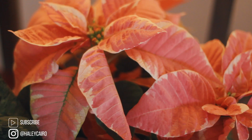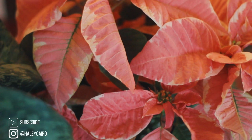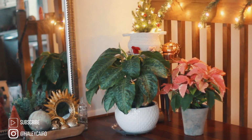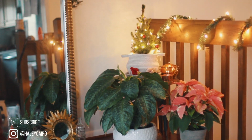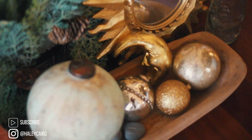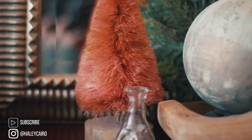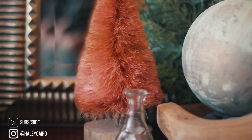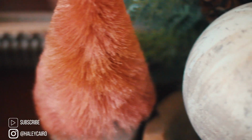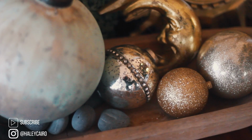Now, the majority of my decorations in this little corner are from Terrain. So this poinsettia I picked up at Terrain, and that's Anthropologie's home and garden store. We are really close to Philadelphia, so that's their HQ. So we have a Terrain in our area. There's a few others in PA and in California, and I think in Connecticut. So that big patinaed bauble ornament is from there, and this bottle brush tree, which has a special dip dye, so they were all very unique, and I loved how this turned out.